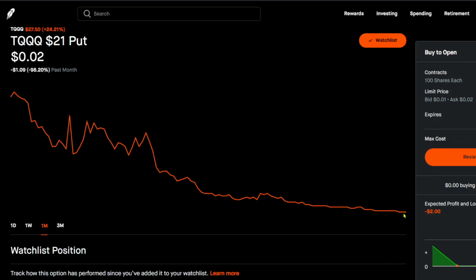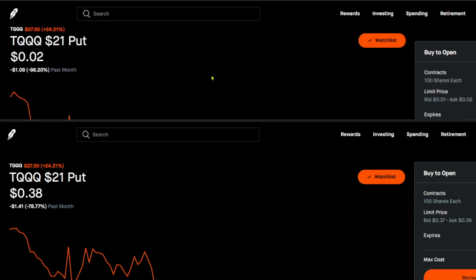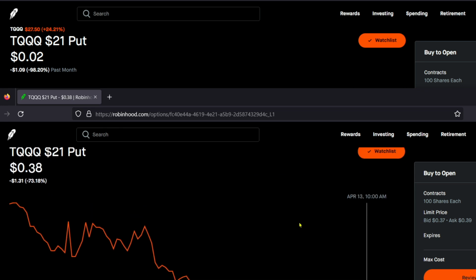So these are your puts, okay? So if you go to 15 cents, that was the day. Okay, so these are 30-day puts out. You're at 38 cents, okay? On these 30-day out puts. On your old puts, you're at 2 cents. So say we drop down to 15 cents, these would pump to around 77 cents. So look, if you sell at 15 cents, you're up 50%, right?